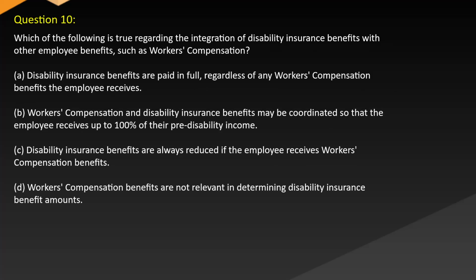Question 10. Which of the following is true regarding the integration of disability insurance benefits with other employee benefits, such as workers' compensation? A. Disability insurance benefits are paid in full regardless of any workers' compensation benefits the employee receives. B. Workers' compensation and disability insurance benefits may be coordinated so that the employee receives up to 100% of their pre-disability income. C. Disability insurance benefits are always reduced if the employee receives workers' compensation benefits. D. Workers' compensation benefits are not relevant in determining disability insurance benefit amounts.